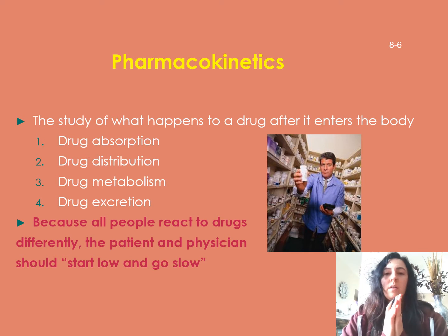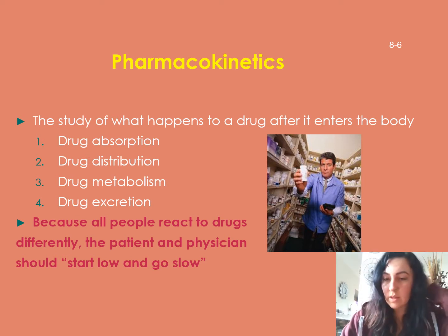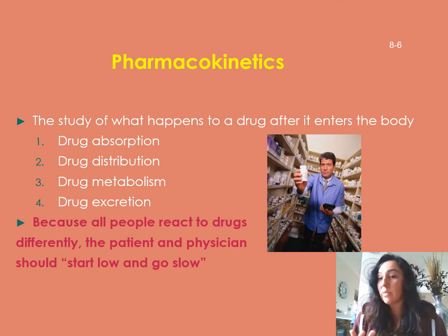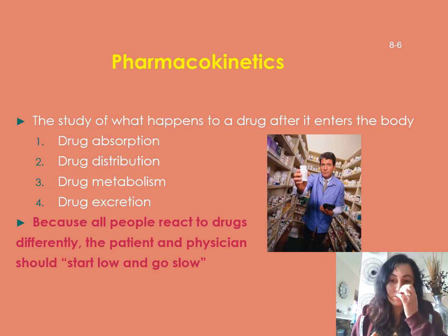Okay. So next we're going to look at what pharmacokinetics is. Pharmacokinetics is the study of how a medication moves through the body. The reason why this is important for us to look at is because everybody is going to be a little bit different. All of our bodies are very unique, and we respond to things a little bit differently. While it generally may, for the most part, do what it's supposed to do, everyone is going to experience it a little bit differently.